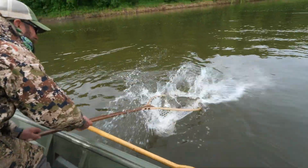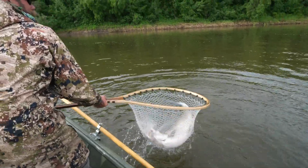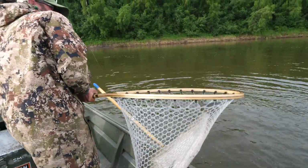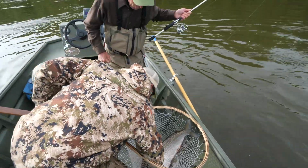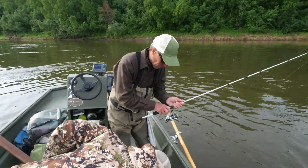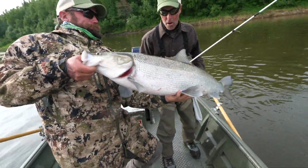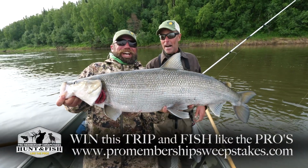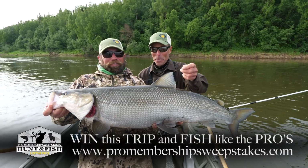Round head first. Oh my God! That's a giant! Oh my God! Look at that big fish. Look at that thing. Oh my God, people! Bail slacked out. Oh my God, dude, that is a beast. Look at the size of that thing. That is a fat fish.